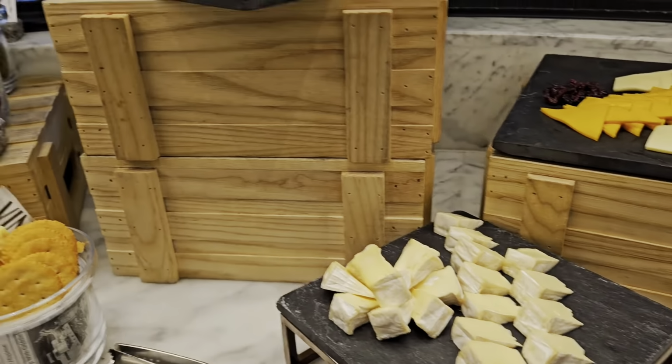Overall, the buffet provides a satisfying meal with standout items, though a broader range of options would make it even better.